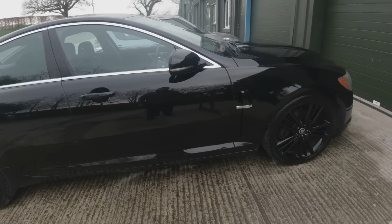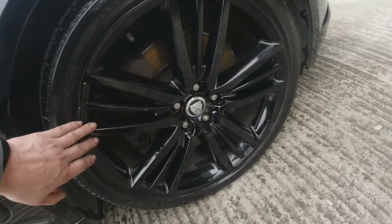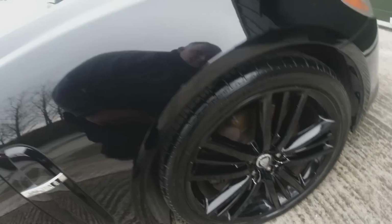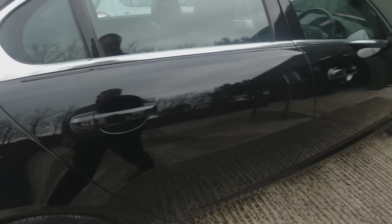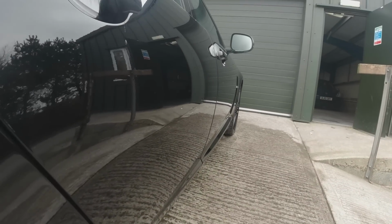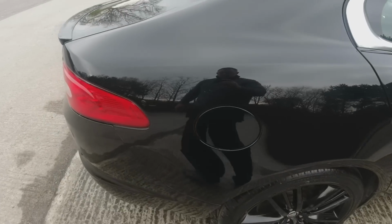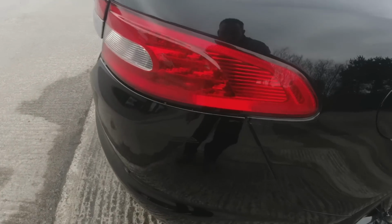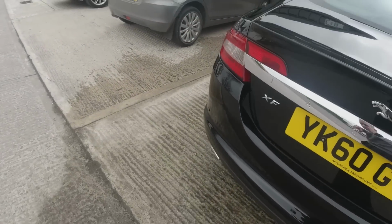So yeah, looking around it, we've got the gloss black finish alloys, which seem to be in good nick, no major curbing on those. Got some nice rubber on there. I have given it a quick clean. Down the side of the car, doesn't seem to be any major dings or dents. There's a little one up there. There's a bit of a scrape here. Got rear parking sensors.